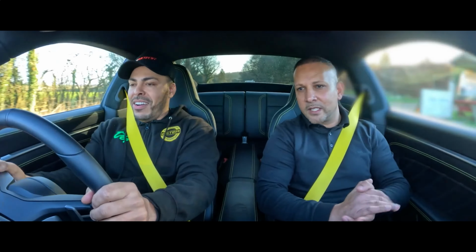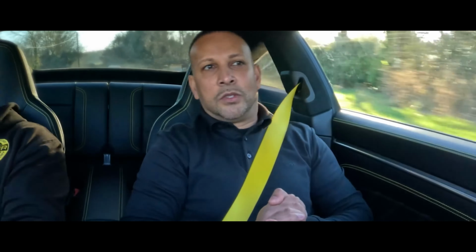It's awesome. The actual sound when you're cruising, you can hear lots of turbo whistling. And when you go full throttle, it really screams all the way up to the red line. Ready? Ready. Let's go. Oh, spinning.